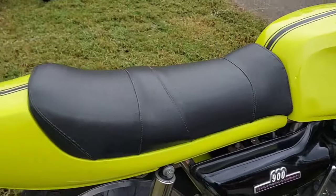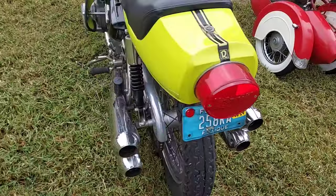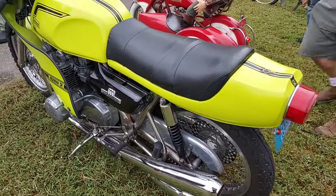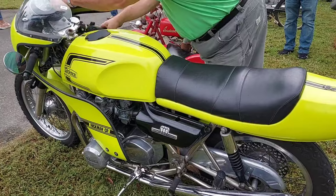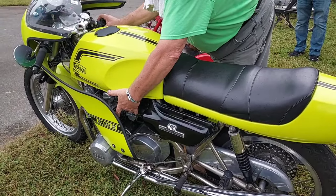Is it a runner? Runs perfect. I had it at 110 down the Beeline Highway last week, running with Johnny Bomber. Any way we can hear it? Because people on my page would love to hear it. There we go.